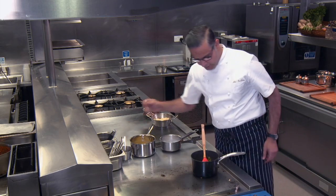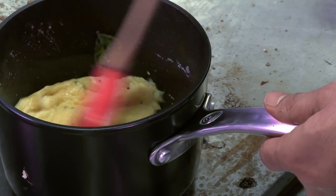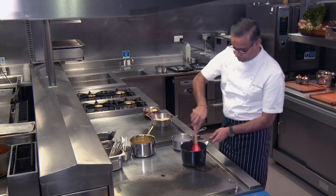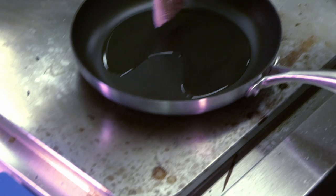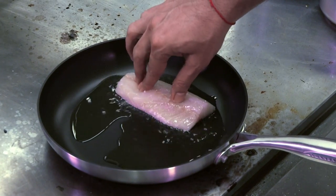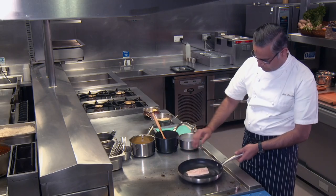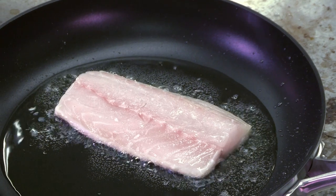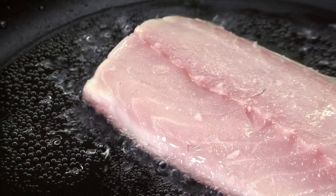Okay, must taste it before I set it aside. Beautiful. And that's looking really good. Because that's done, we can go and pan fry our fish. I'm pressing the fish down so that it remains flat and nice. And pan frying fish, what you want to achieve out of it is, A, of course, you want to cook it, but also you want to achieve the skin to be absolutely crisp and nice.